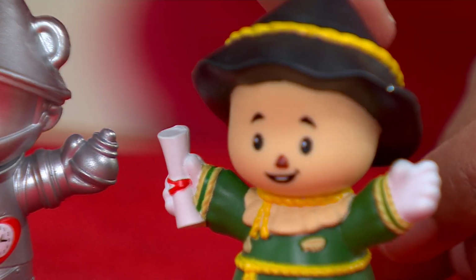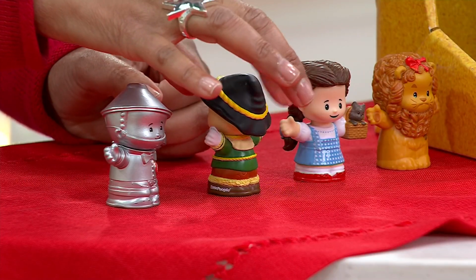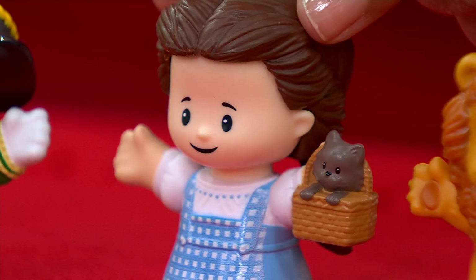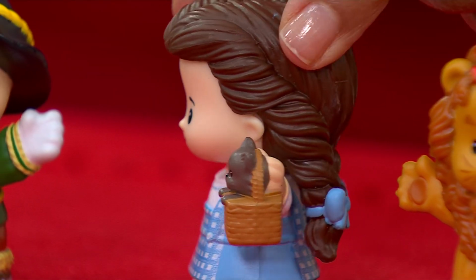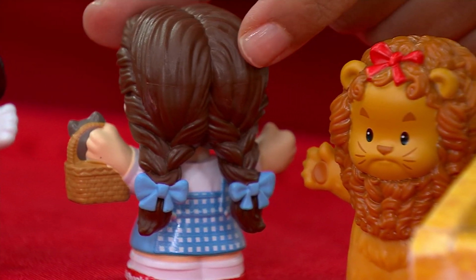And then here is your Scarecrow who was looking for brains. Oh, best friend, done all the way around, which I love. And then I love that Dorothy has Toto too. Oh, yes. And Toto too, holding Toto in the basket, bows on her hair in the back, the braid going all the way down.